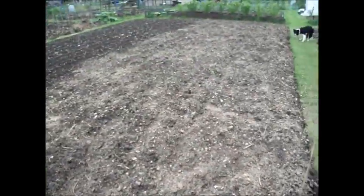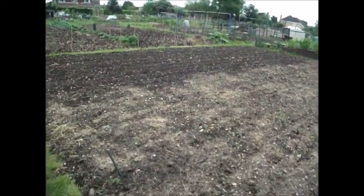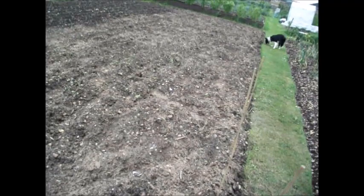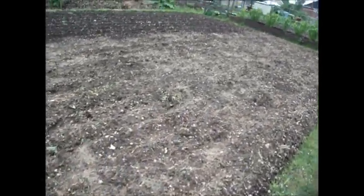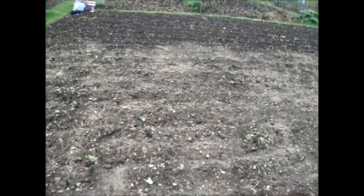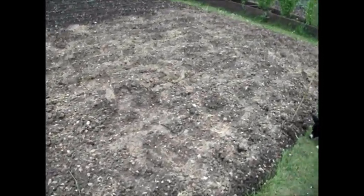So that's the remaining half done. See the difference. Just the blood, fish and bone dusted over there, and the poultry pellets. So I think we'll do some more rain tonight, let that work it in, and then I'll just rake the beds over and just lift some of the half material onto the beds just to help raise it a little bit. That's why I've fertilised it all. In 2 weeks' time, away we go.